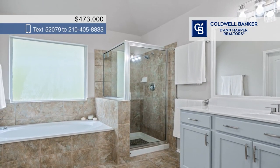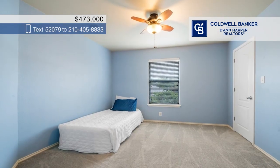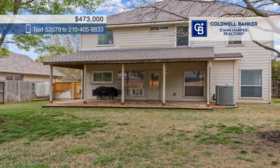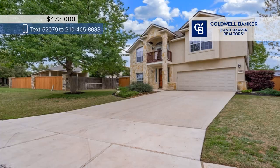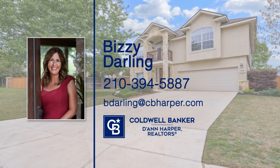The large covered patio extends your living space outdoors, ideal for enjoying the fresh air or hosting gatherings. Storage will not be an issue with an oversized storage shed, built-in garage workspace, and upper storage. Call Busy Darling.